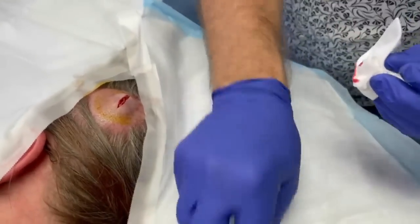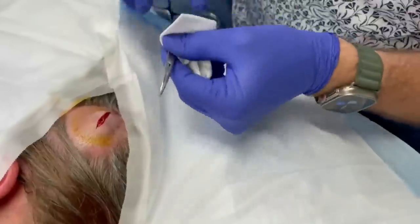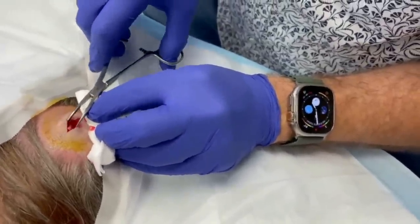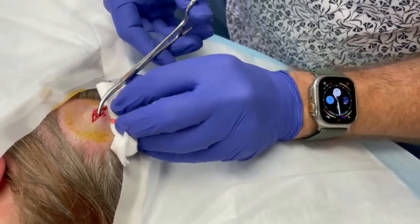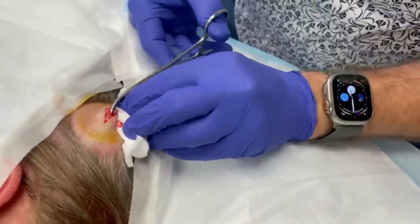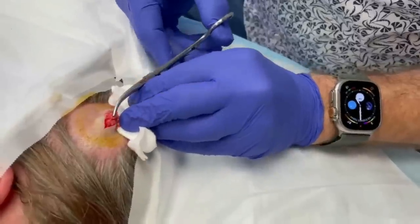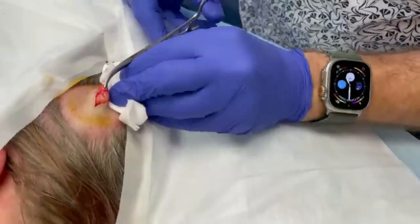Okay. So we've emptied here. Ready for the hemostat. Thank you. So let's open this up a little bit. Hopefully we won't get a lot of bleeding, but with the scalp, you just never know. If you've ever bumped your head and had to get stitches, the scalp is very vascularized. There's a lot of blood flow, a lot of vessels in the scalp, and as a result, it bleeds.